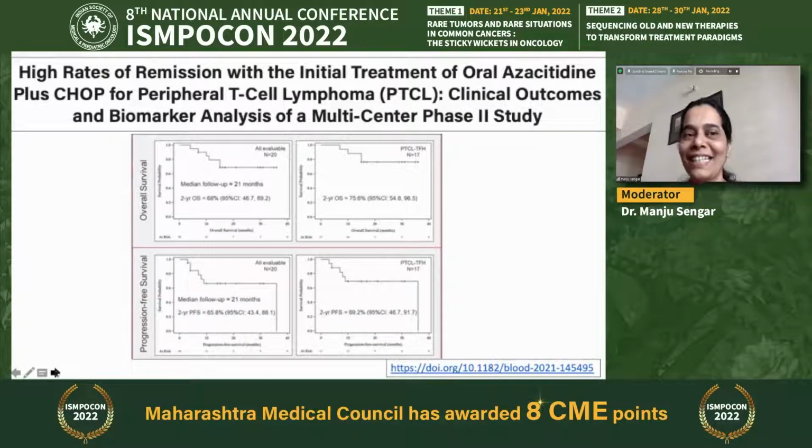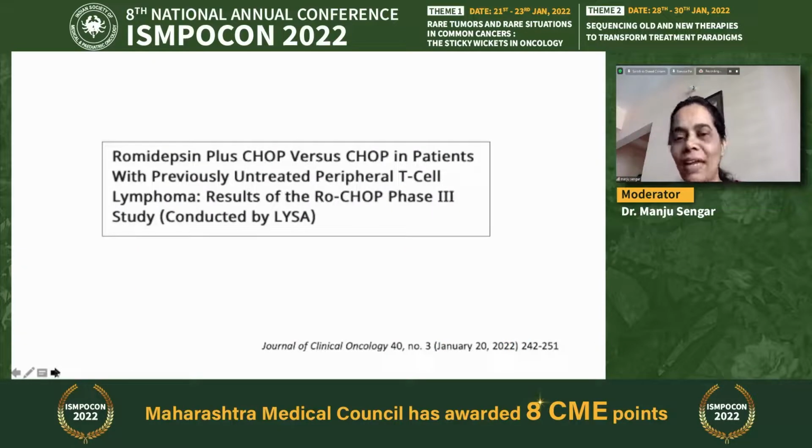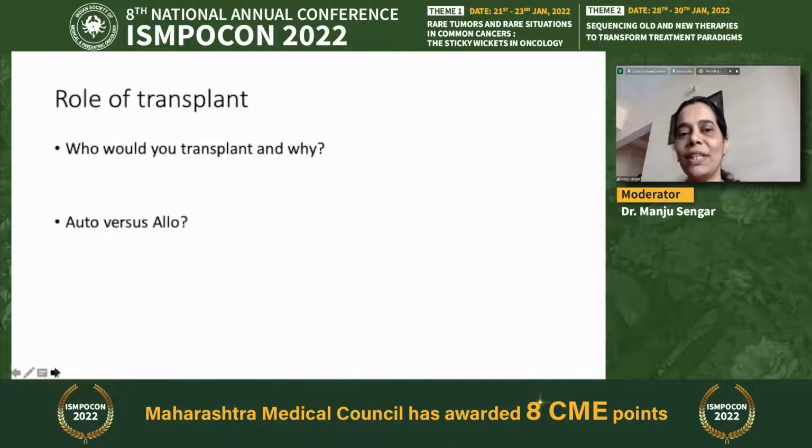Okay, so I'll just sum up with 2 things. There is a lot of hope regarding a lot of novel agents. We have some successes with oral azacitidine in a phase 2 trial. We need to look at how it does in phase 3. Romidepsin failed in the phase 3 trial, so we are back to square one as far as PTCLs are concerned in terms of romidepsin. Probably a single agent in the relapse setting, yes, but not for the upfront patient.